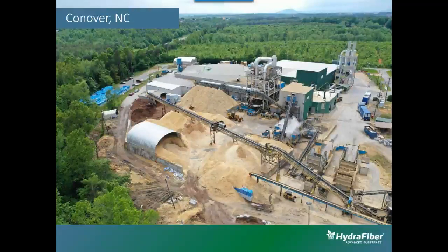The company has been in existence for a long period of time and are experts in the area of wood refining. And what you're looking at here is a picture of our plant in Conover, North Carolina, just outside of Charlotte. The process is relatively simple. We basically take southern yellow pine chips, which are brought to us by lumber mills and chip mills in the area. These chips are conveyed onto our chip yard with a series of conveyors, and then the chips are fed into the back of our factory into one of our two digesting units.